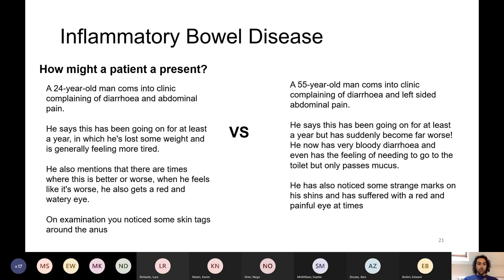So how might inflammatory bowel disease present? You could have a 24-year-old man who comes into clinic with diarrhea and abdominal pain. This has been going on for a year. He's lost some weight. He's feeling quite tired. It can be better or worse. And when it feels like he's worse, he gets a red eye. So you get these extra-intestinal manifestations in inflammatory bowel disease. So this is anterior uveitis. And he's also got some skin tags, other extra-intestinal manifestations, which we'll talk about.